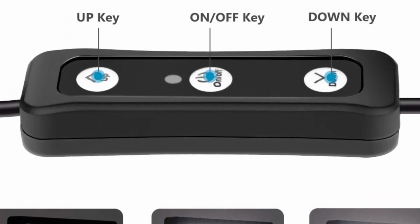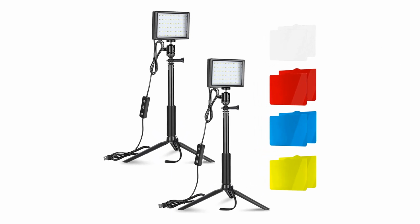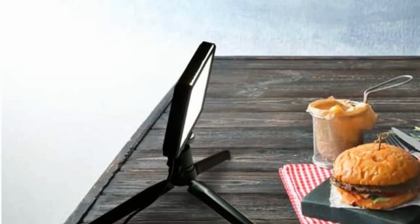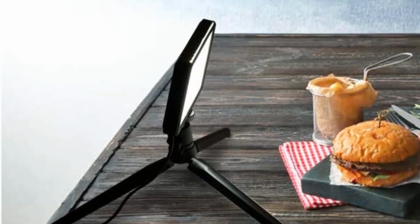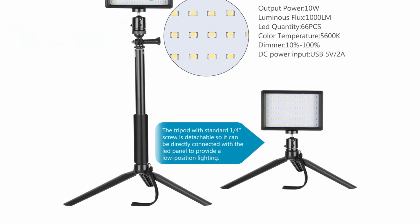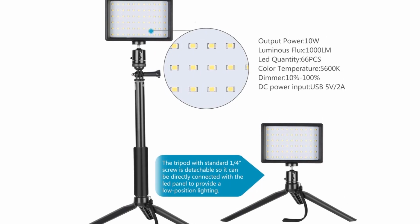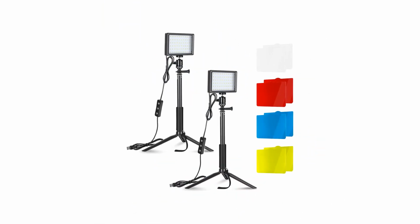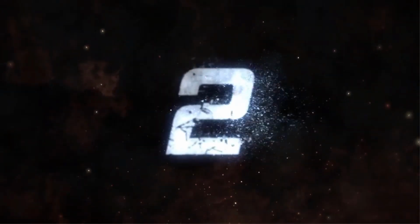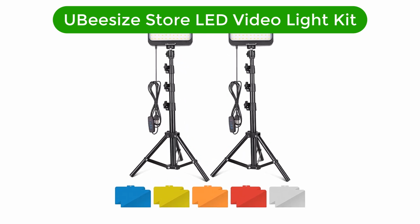For camera enthusiasts, this LED video light comes as a complete package if you generally shoot indoors. Speaking about the accessories, this whole package includes 2 mini tripods and 2 extension rods which can increase the tripod height from 22.5 cm to 1.16 m. Both the tripods are foldable and lightweight too. Along with that, 2 light filters of red, yellow, blue color each, and 2 diffusers are also included in the package.